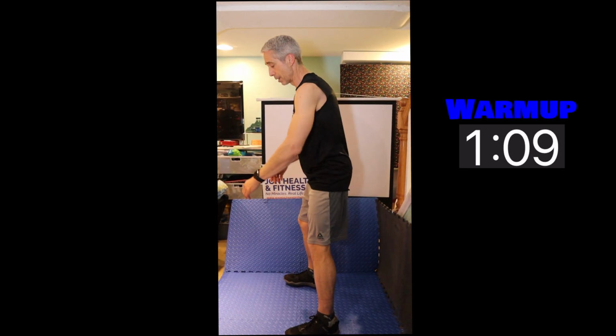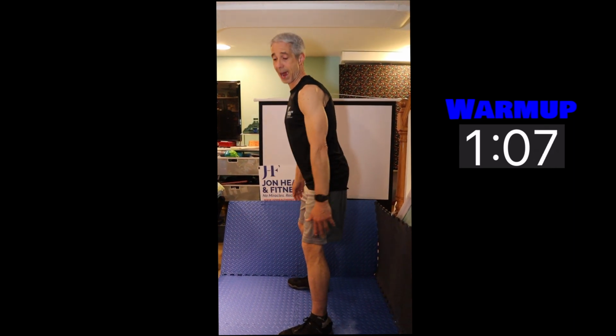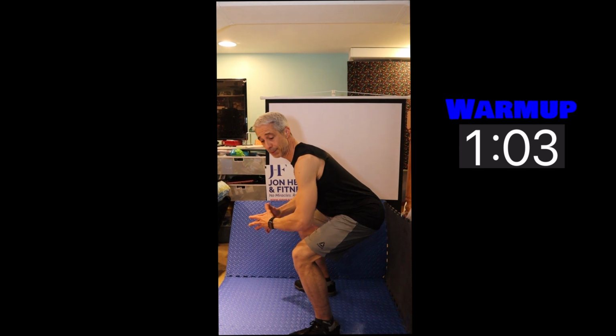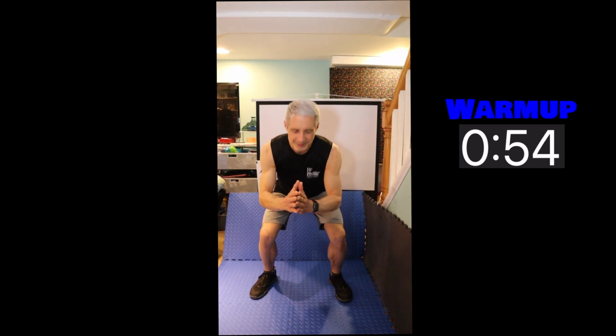Also, just a quick note, I like making sure you're not rounding your back. So you want that tailbone kind of up, chest stays up, hinging forward at the hips. If you start off right, you tend to stay right. All right, let's get up.